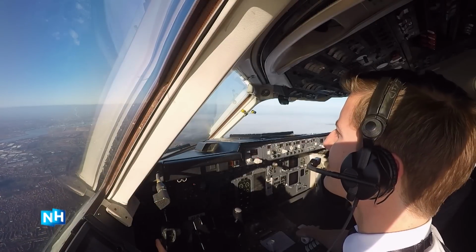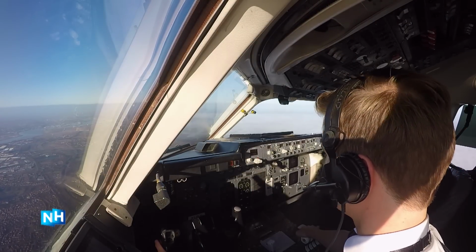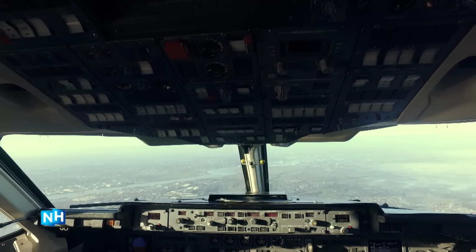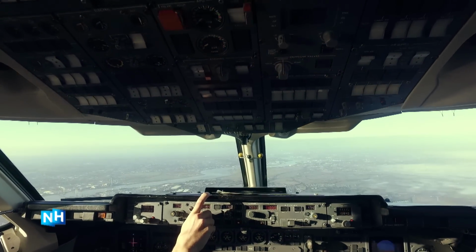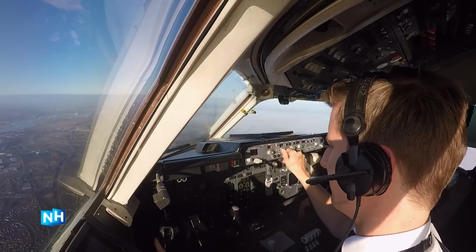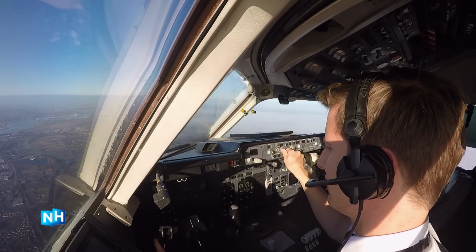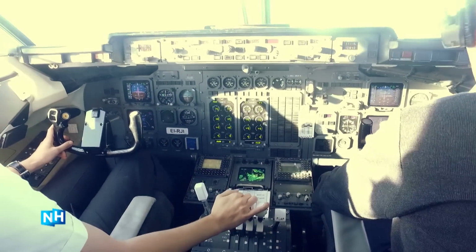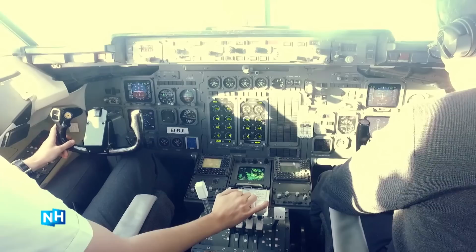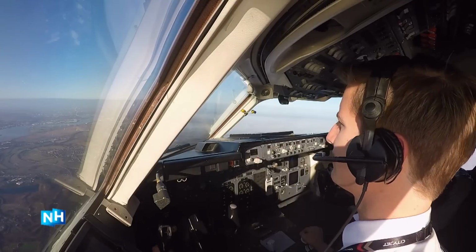Detail 174, speed 160 knots, maintain to 6 DME. 160 knots to 6 DME, 174. Speed is checked. Perfect, thanks. 6 degrees on the ground, perfect weather. Alright, thank you. Capture. Checked.